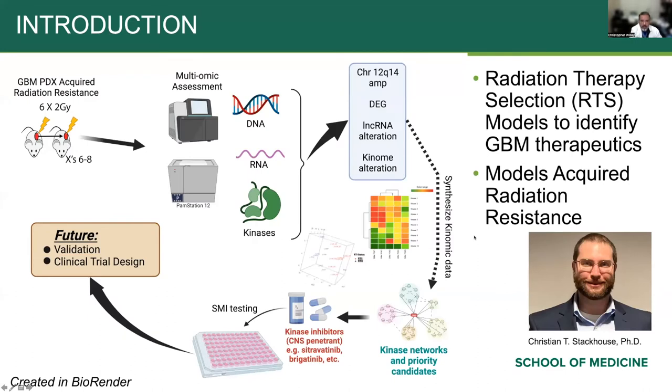So this project is really focused on a real clinical problem we face in treating glioblastoma, or GBM, and that is acquired therapeutic resistance. The standard of care therapy for this disease is maximal safe surgical resection followed by fractionated radiation and temozolomide chemotherapy. Unfortunately, the tumor pretty much universally recurs and the median survival is only 15 months from diagnosis. While there's a lot of research on this subject, most models actually use more naive tumor models, meaning tumor models that have never seen therapy before.